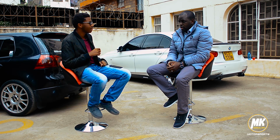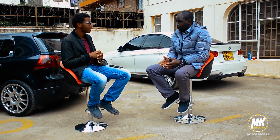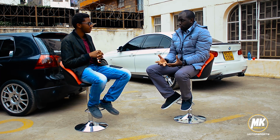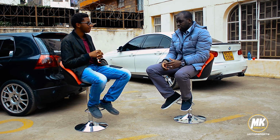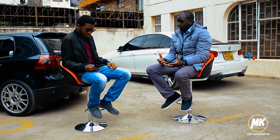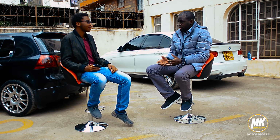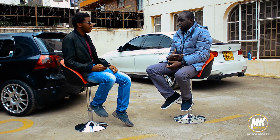Normally for most of our customers, we advise that you have some kind of power goal in mind. You say, I'd like to run around 300 horsepower on this car. Or sometimes you might be tuning for efficiency, better fuel economy or something like that. So you have that goal in mind, and then when you come to us, we can advise how you'll attain that goal.